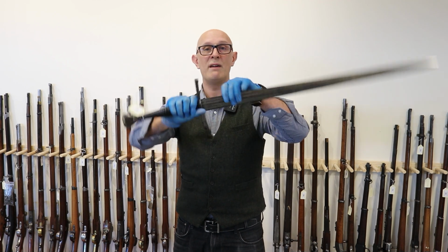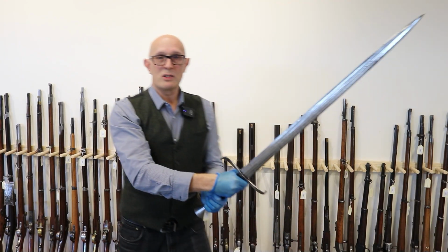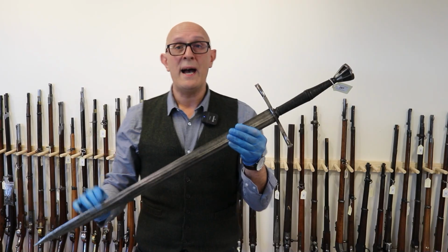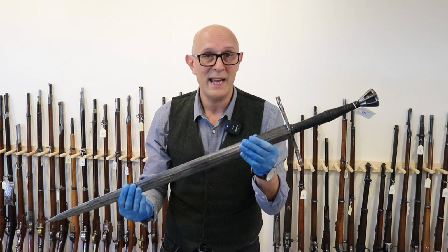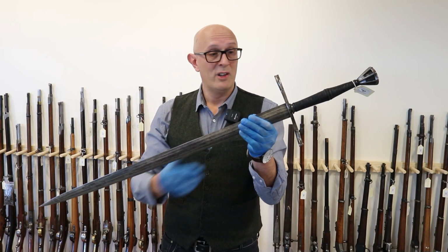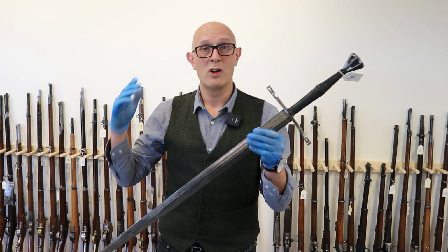So while it does have a two-handed grip, we'll talk about the grip in a minute, it's actually not a very long sword. It's probably more what we would term a bastard sword or a hand-and-a-half sword. So it's not a big two-hander, even though if you just saw a picture on a page, you might think this was a big two-handed sword. I can tell you it's not. The length of the blade is about the same as an arming sword. It just happens to have a long grip.